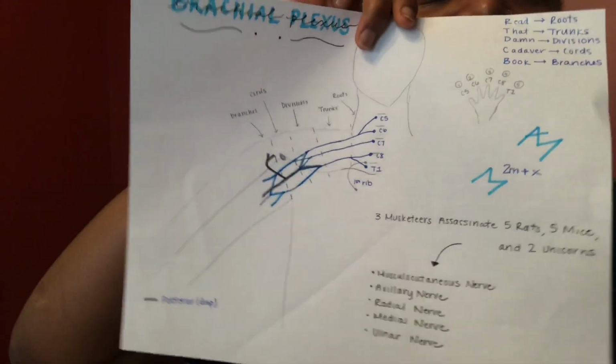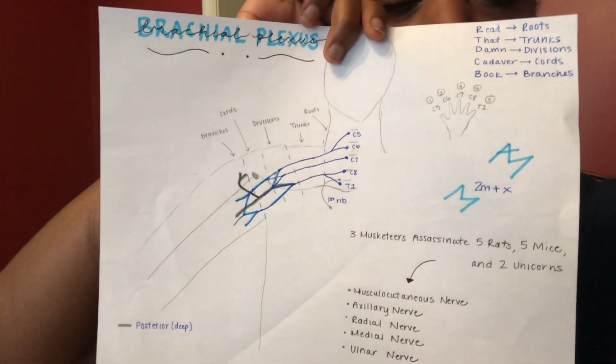and they're literally a lifesaver. For example, for the brachial plexus, I looked up a mnemonic on YouTube, and he had this whole thing. I have to tell you guys, because this is kind of wild, but it's pretty cool. I drew out the brachial plexus, right? There are 5 types of divisions, or branch points. You have the roots, the trunks, the divisions, the cords, and the branches. A mnemonic to memorize the order of those is: Read That Damn Cadaver Book.